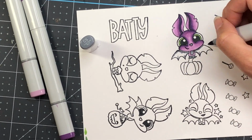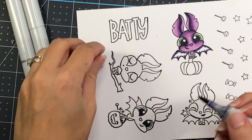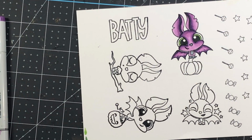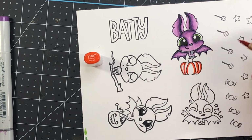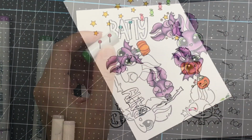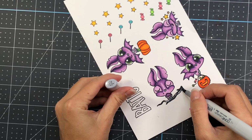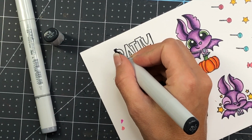So for the eyes, I did use my YG17 and colored the portion of the eye there. And now I'm just coming in with some of my purples again to color in the wings. And then the pumpkin is going to be the same colors that I colored the pumpkin in the previous stamp set. So I'll color the rest of those bats off camera, but I just wanted to quickly show you that I am coloring this branch in some dark grays, which are very similar colors to what I'm going to color the tree, and I'm going to show you that in just a moment.